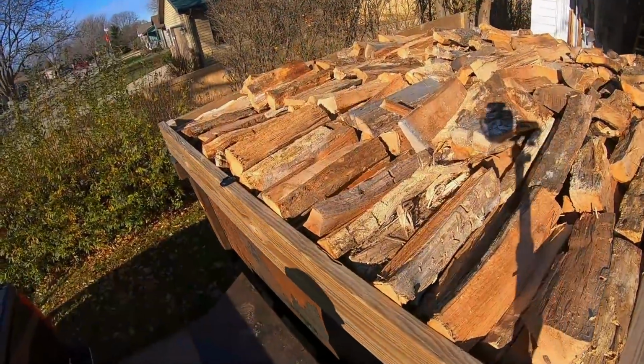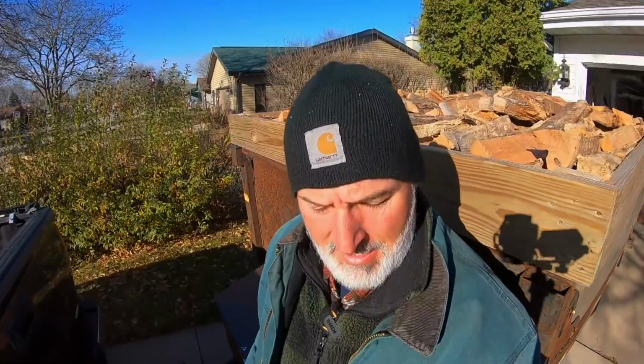And today I'm going to be doing a bunch of wood deliveries. I've got this one already loaded. I loaded it last night. And then I've got two others for sure and one that's pending. I just don't know if they want me to bring it today or another day.